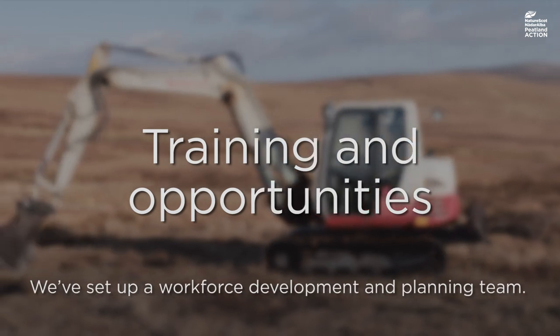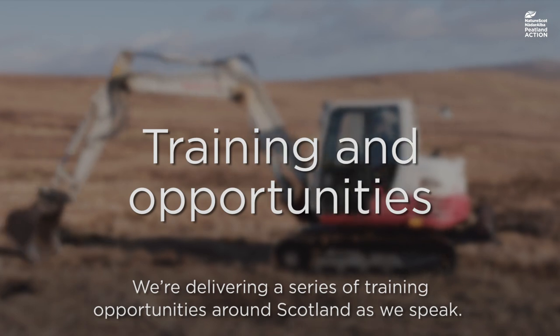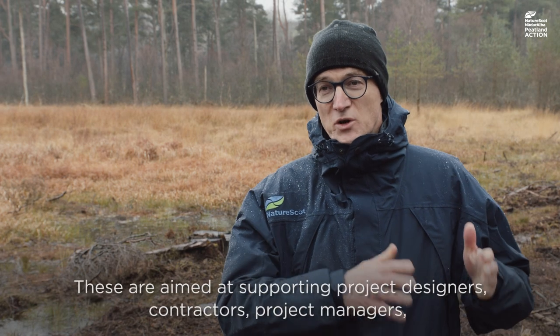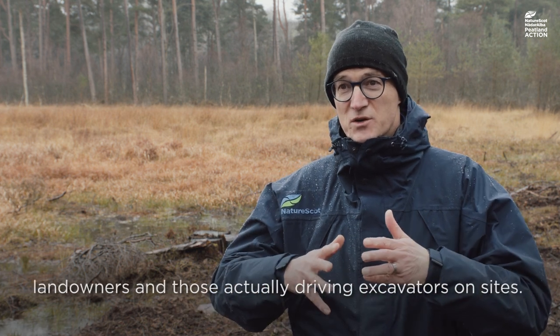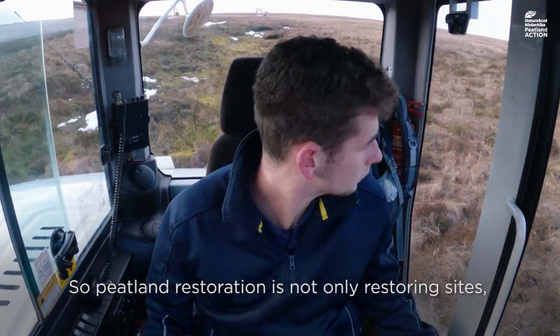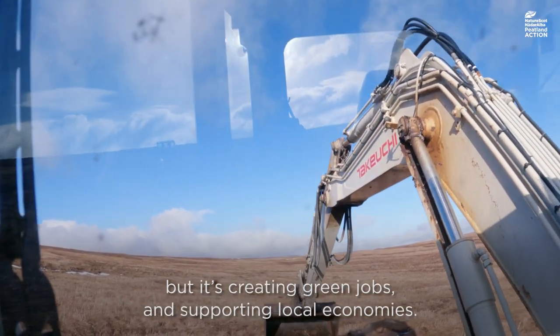We've set up a workforce development and planning team who are delivering a series of training opportunities around Scotland as we speak. These are aimed at supporting project designers, contractors, project managers, landowners, and those actually driving excavators on sites. So peatland restoration is not only restoring sites, but it's creating green jobs and supporting local economies.